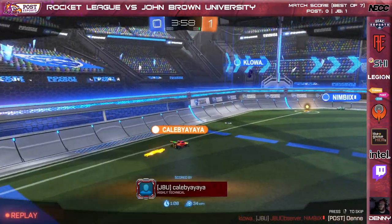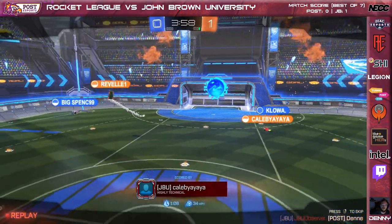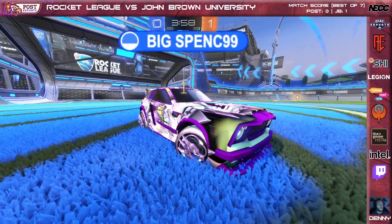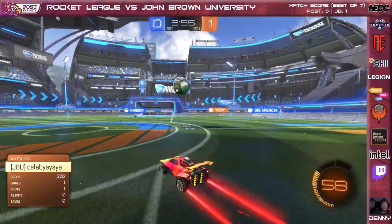Klowa and NiMBiiX both just drive right past the ball there. Not quite sure what they were trying to do, if that was miscommunication or if it was just a misread on the ball. But John Brown very happy to take advantage of that mistake. And they take the early lead here in game two.